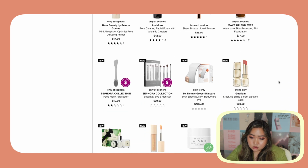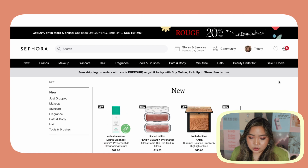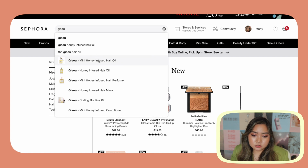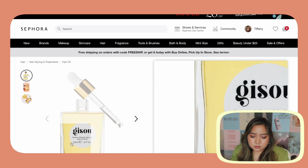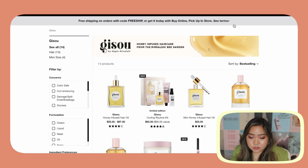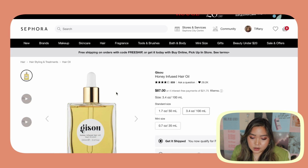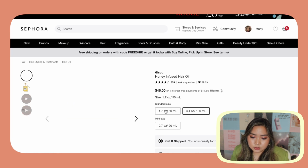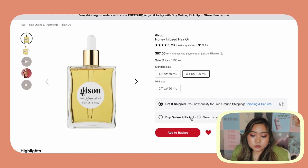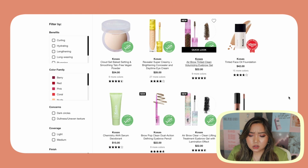I think I'm good, honestly, but I did run out of my Gisou hair oil, and that's something I really wanted again. And I actually bought the smaller size, I think mini, but now I definitely want the full size. It's so good, guys, and I really have missed it after I used it up. So I'm probably just gonna get the big boy. I got the 1.7 size last sale, but I think I'm gonna go for it. That juicy big boy. So I'm gonna do it.